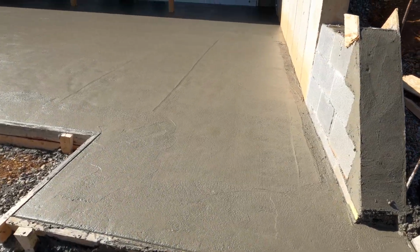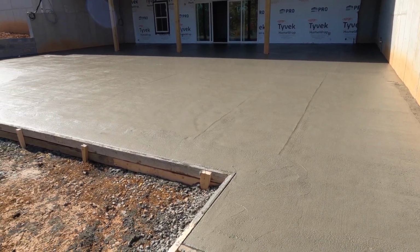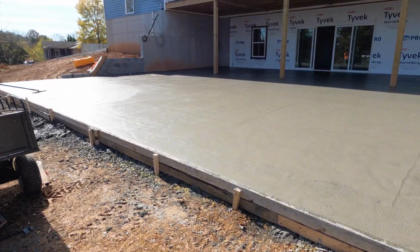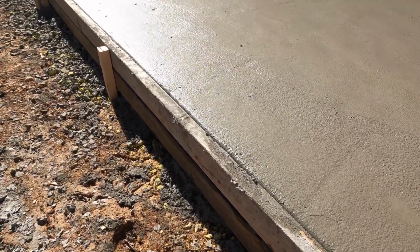So check this out right here, guys. We got this whole pad poured out down here, about 25 yards, I believe. He's out here floating it out a little bit, getting it ready for the broom finish. They've also run the edge all the way around here.